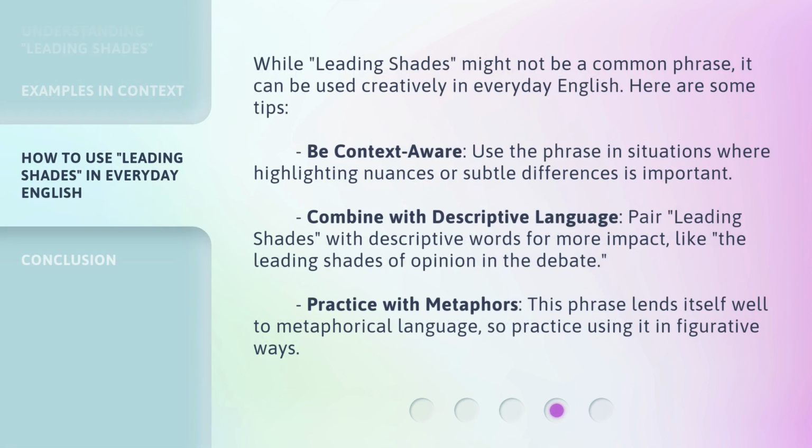While leading shades might not be a common phrase, it can be used creatively in everyday English. Here are some tips. Be context-aware. Use the phrase in situations where highlighting nuances or subtle differences is important.